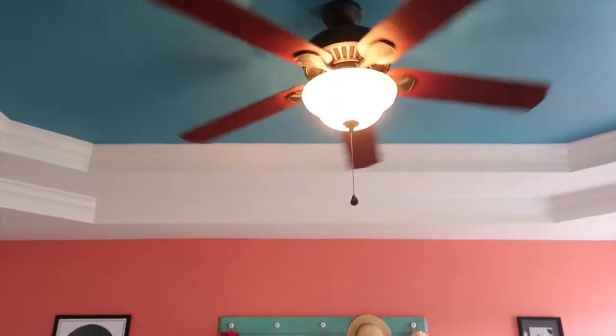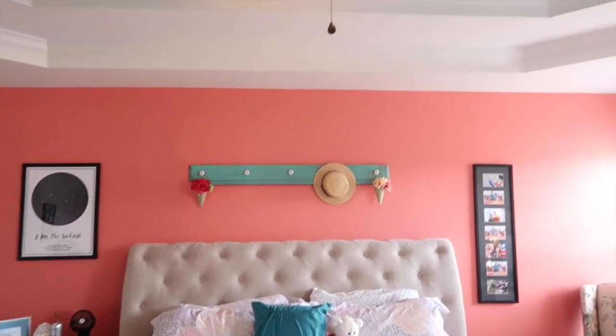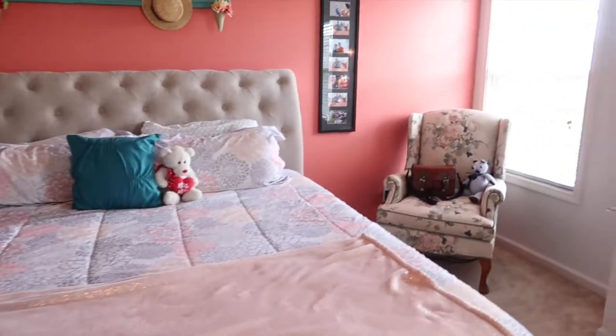So I did paint the ceiling, and I love it. I highly recommend it, especially if you have a tray ceiling. I think it just looks really pretty. And I did have a lot of paint in my hair and in my face, but it was worth it.